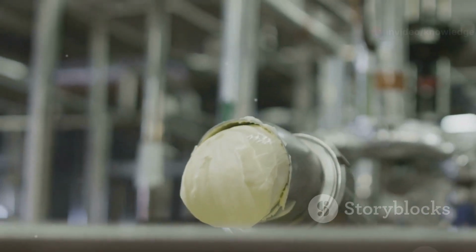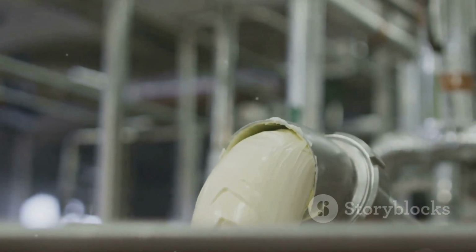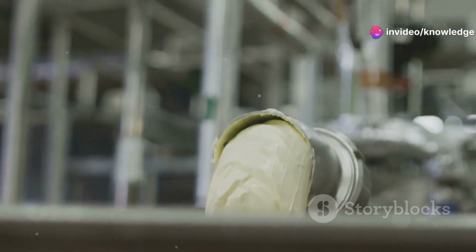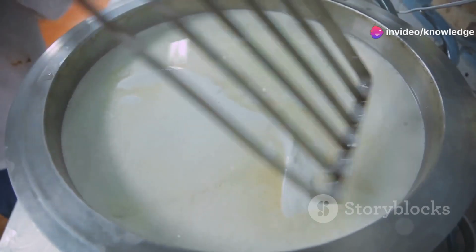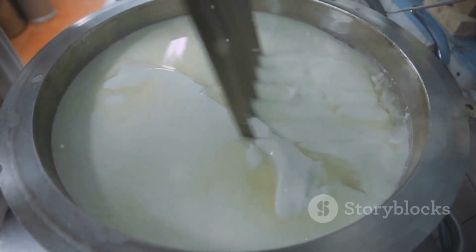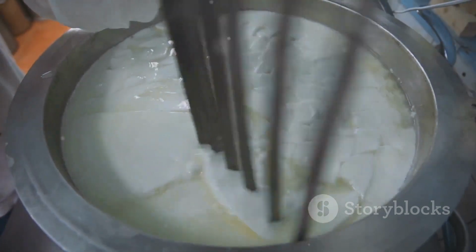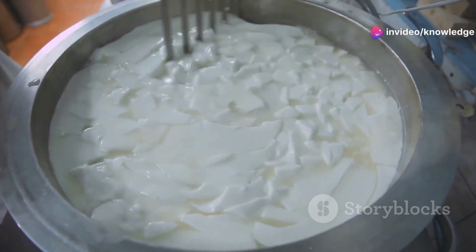It's like a dairy-themed amusement park ride, but instead of screams, you hear the whir of machinery and the gentle sloshing of milk. The process is both mesmerizing and essential, ensuring that we get the best quality cream for our butter. The separated cream, now thick and rich, is pumped away to continue its journey toward becoming butter. This cream will undergo further processing to achieve the perfect texture and flavor that we all love in butter.